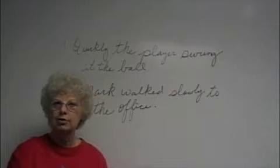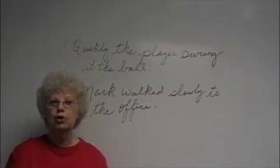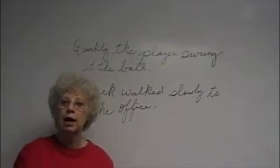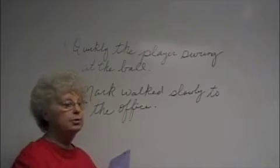Earlier we talked about how to spot, or one easy way to spot an adverb. Remember to watch for your ly words. A lot of times words that end in ly will be adverbs. So let's just check them up here to see if maybe these have adverbs in them.